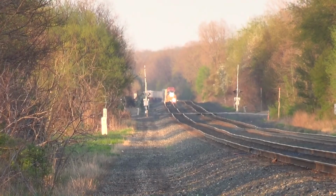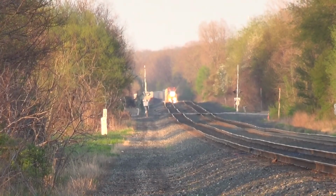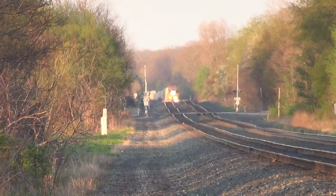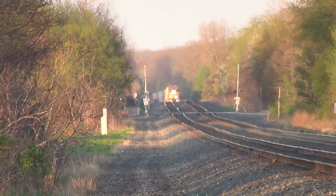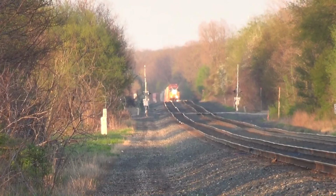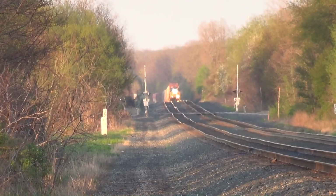About a half hour later, our next train was Q003, a westbound hotshot intermodal train. This train, however, came in a way very unexpected. Before this train appeared, chatter on the radio indicated that this train was switching from track 1 to track 2. This is a very unusual operation and very unusual to see.